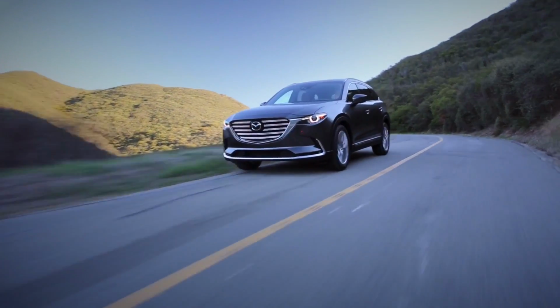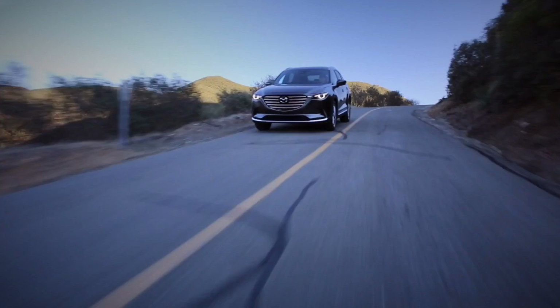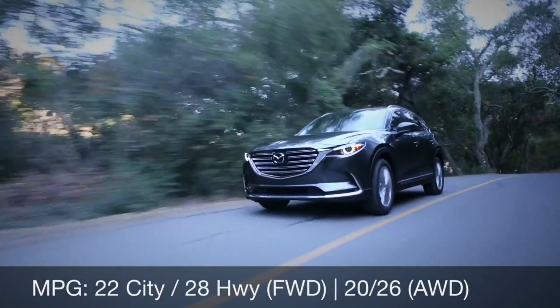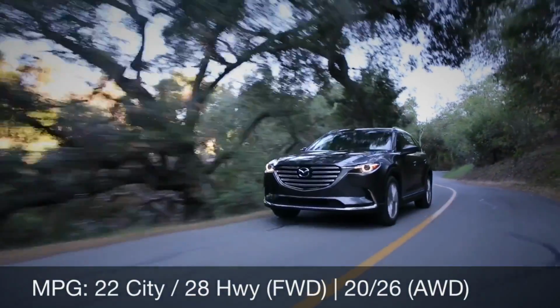No matter what trim level you get, that's the engine that you get, and you get a 6-speed automatic transmission on every trim level with the manual sport mode, but no paddle shifters. The i-Activ all-wheel drive is available on every trim, but on the Signature it's standard. So there's no actual front-wheel drive here. It's all-wheel drive only. And then for your MPGs, with the front-wheel drive models, you will get 22 in the city and 28 on the highway. And all-wheel drive will be 20 in the city and 26 on the highway.